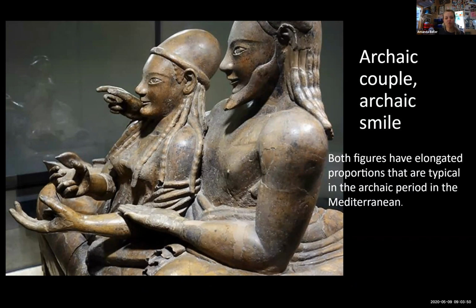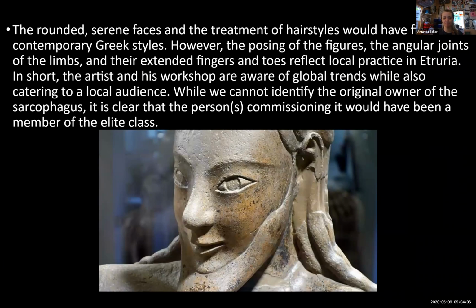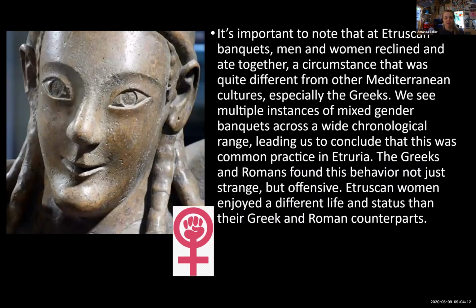Remember that this work would receive offerings. Likely they are holding some sort of receptacle that would receive an offering, some sort of dish, or an egg. An egg would also represent rebirth in the afterlife. Very stylized forms. Women were almost equal in the Etruscan world, which was a rarity.